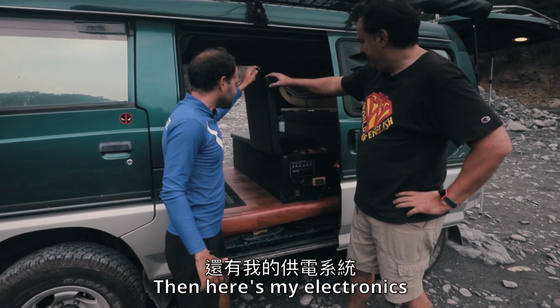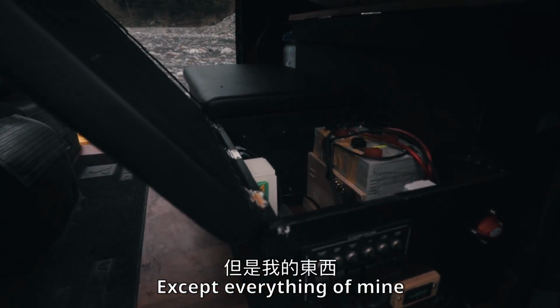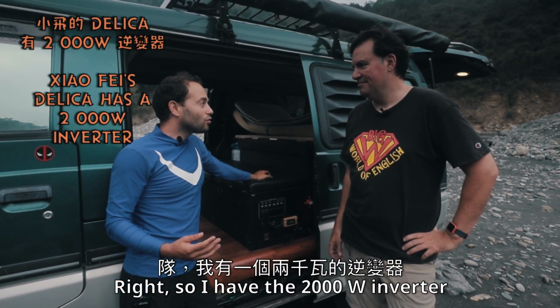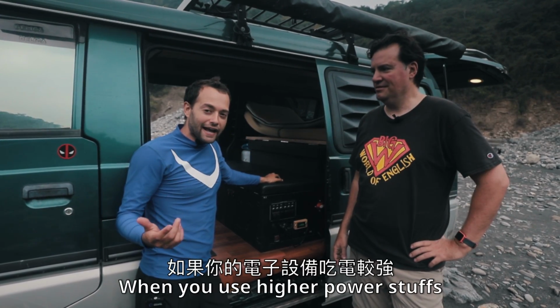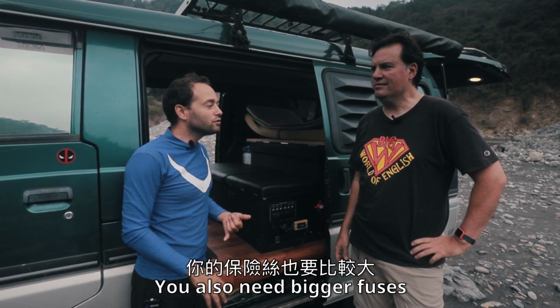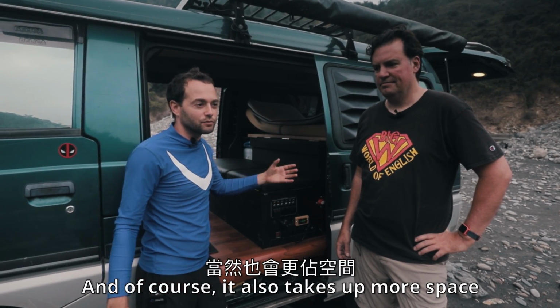Then here's my electronics. Basically, our electronics setup is the same, except everything of mine is a little bit smaller. Right, so I have the 2,000 watt inverter, so that adds cost. Right, I've got a 1,000 watt inverter. When you use higher power stuff, you also need bigger fuses, you need heavier wires, everything gets more expensive, and of course it also takes up more space.